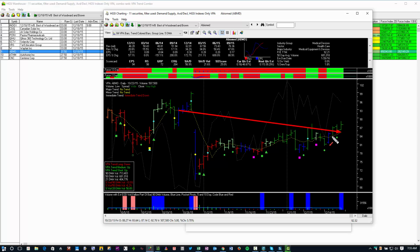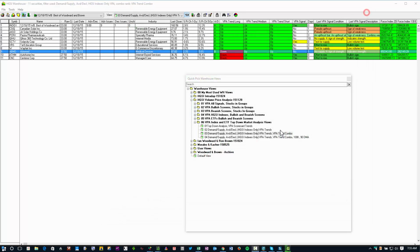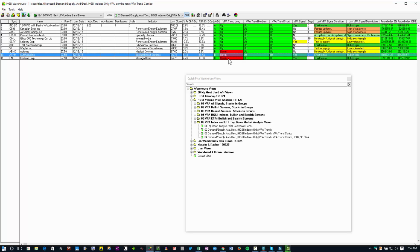But if I go back 3 days from here, this one's up. If I go back 10 days, right about here, that trend's up. So this is how the trends are determined. Just keep that in mind. So if you see something like this, where the long-term trends are down, there's probably been a break in price like we saw on ABMD.